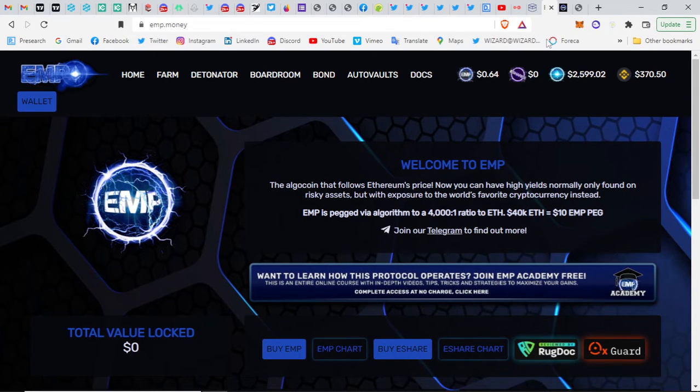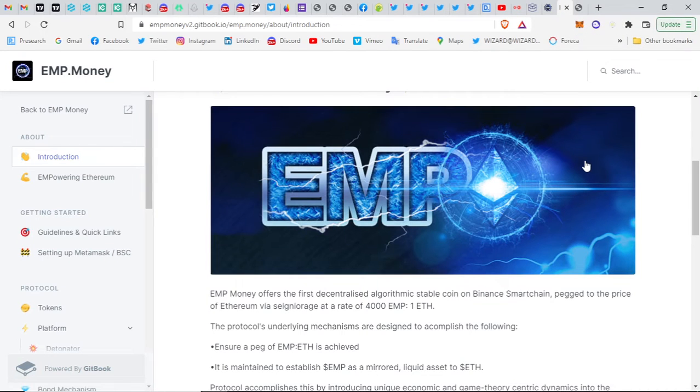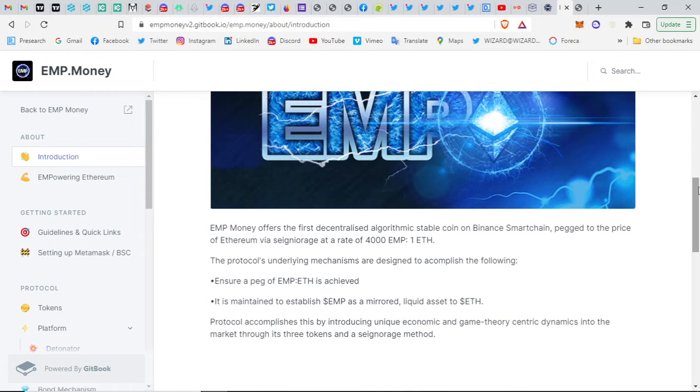So we go to the white paper of Emp.Money to discover what it's about actually and to dive a little bit deeper into how it works. It offers the first decentralized algorithmic stablecoin on Binance Smart Chain pegged to the price of Ethereum via seigniorage at the rate of 4,000 EMPs equals 1 Ethereum. The protocol's underlying mechanisms are designed to accomplish the following: ensure a peg of EMP to ETH is achieved, and it is maintained to establish EMP as a mirrored liquid asset to ETH.